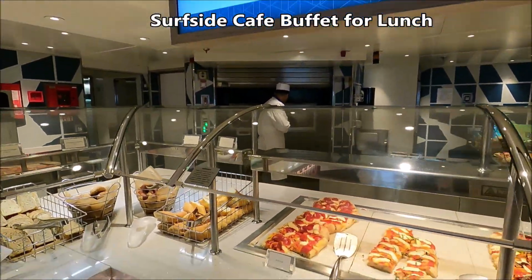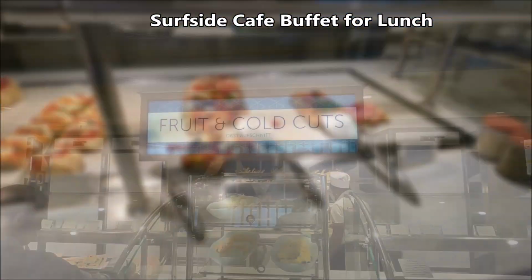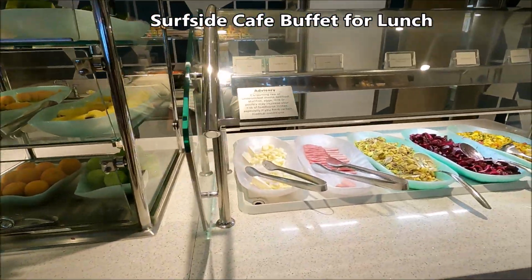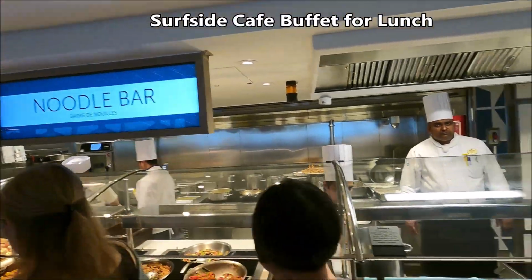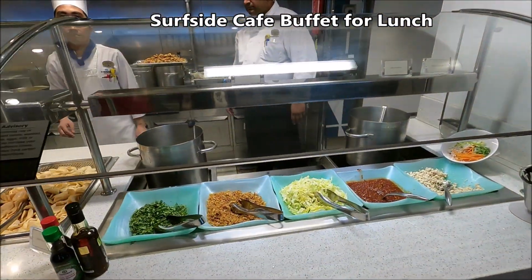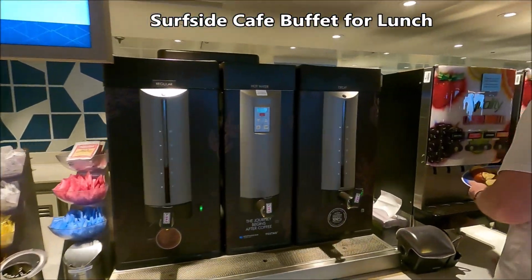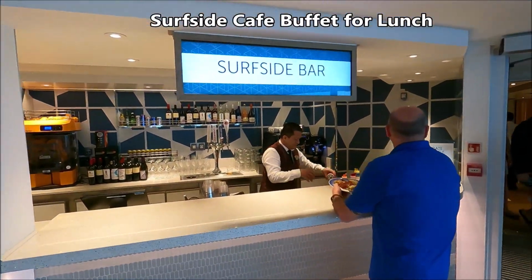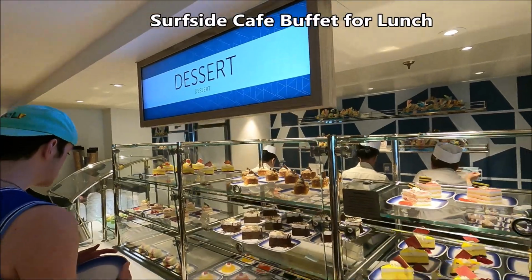We got some good thick crust pizza and some breads. For fruit and cold cuts, they have fruit. They got some cold cuts and some fresh salads to have. Here at the noodle bar, they'll make up some fresh noodle dishes for you. There's the beverage station with coffee and juices. At the Surfside bar, they also will offer you beers and various drinks and wines. And at the dessert station, they got some various cakes.